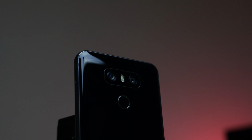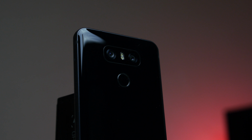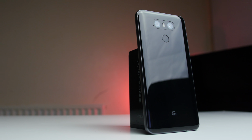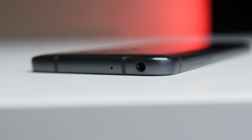The G6 takes the old plastic designs of previous LG devices and basically tells them to go stuff themselves, because you're getting a much more premium build than any LG phone in the past prior to this. Incredible, well-built metal rails around the outside that are just chunky and thick, and you think, yeah, this is a good feel in the hand, with glass on both front and back.